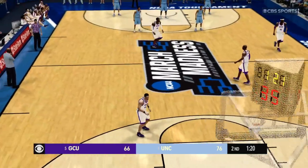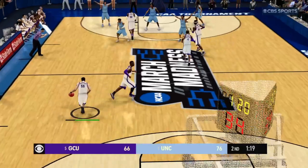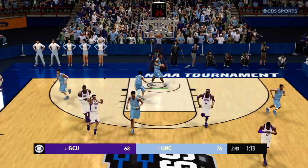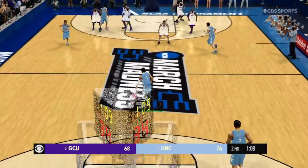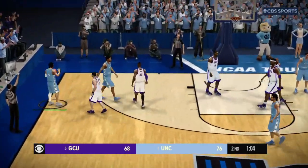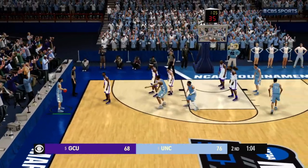Banks with the flop of his life. Yes, it was! They called a charge on Davis. The Lopes have a faint chance. Come on, Vlad. A quick 2. Bang! It's down to 8. Here come the Lopes. We have like no chance, but at least we're putting in the work here. Oh, baby.